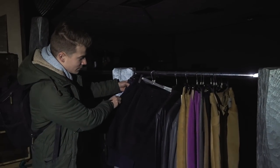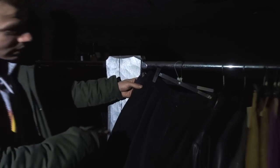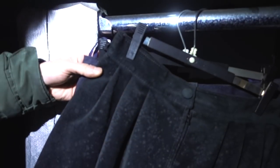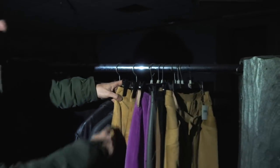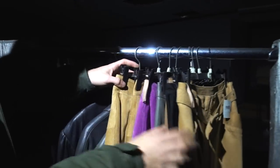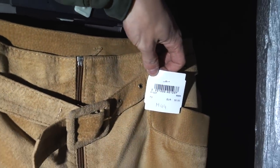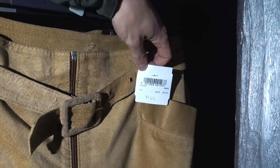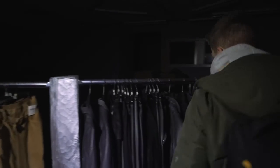Also some skirts over here. You can already see the presence of mold on them. Come have a look. You can already see the mold on them. Such a shame. Some trousers, even more leather skirts. Even the label is still on it with the size and the price. Those were 50 euros. So, not really cheap clothes they sold there actually, and then you're wondering why they leave them behind. Just left to rot.